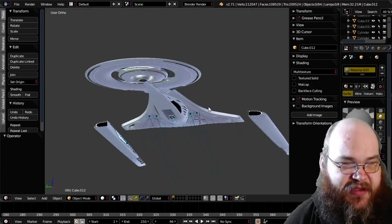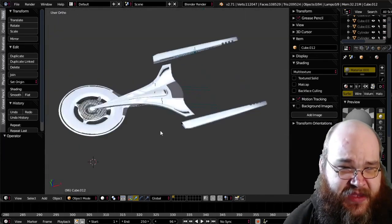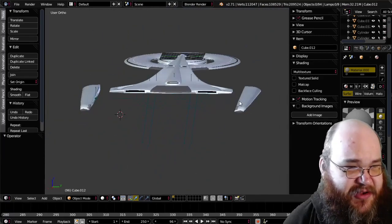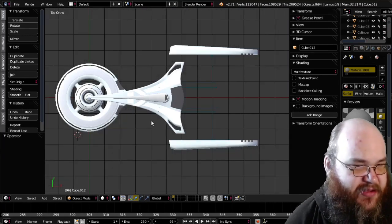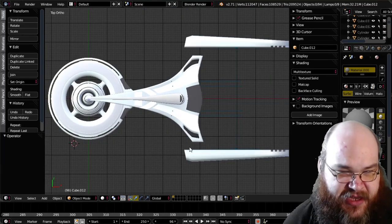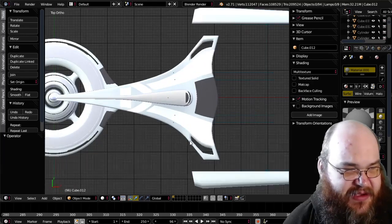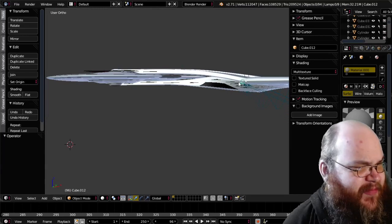A lot of people like this. A lot of people comment on it. It's very flat, as is the Discovery, and it doesn't necessarily step on the toes of anything that has come before with the Crossfield class. Of the ships we've seen so far, I do kind of like this one, although I don't love detached nacelles like this. Not really my thing, but design-wise, I think it's slick.